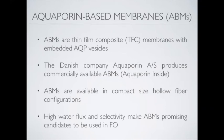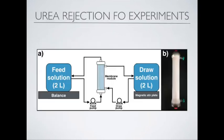That's the abbreviation for it. And the good thing is that these membranes also exist in a very compact and small hollow fiber configuration, so very small modules, as we will see on the next slide. This is actually a very promising candidate for coming up with a filtration system that can be integrated into the cavers' gear.